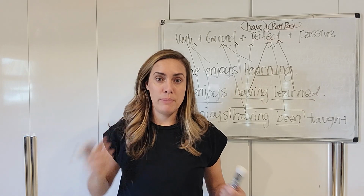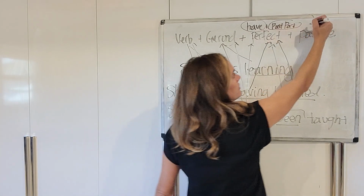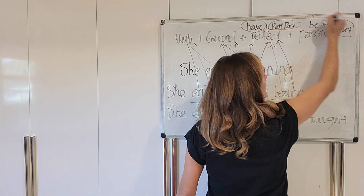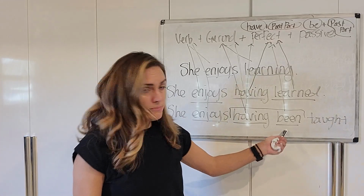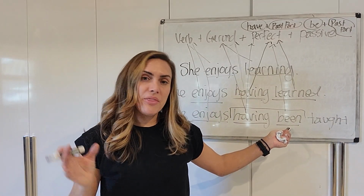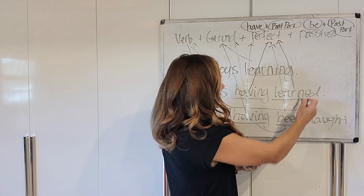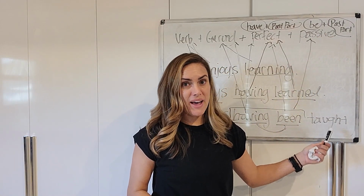And you need the be verb in order to create the passive voice. So as a review, the passive is be plus past participle. It's always be plus past participle. So here we have be. It is in the past participle already, but that is because it is part of this perfect construction. So we have be, and then we have another past participle to complete the passive voice.